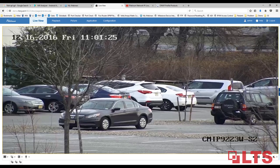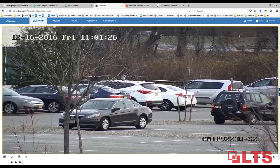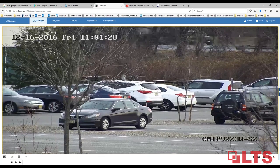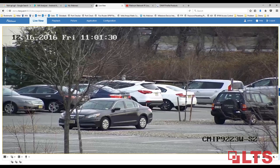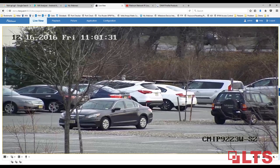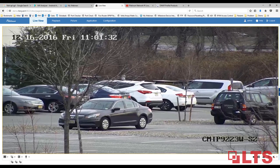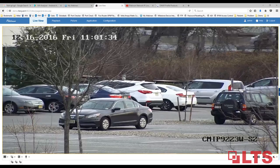The reason why we have the third stream for this camera, and also for the PTZ cameras, is this. Think about it: when you try to access the camera remotely and the location is not providing enough internet upload speed for you to control or view the camera, you're going to have delay.